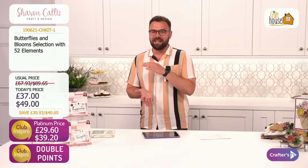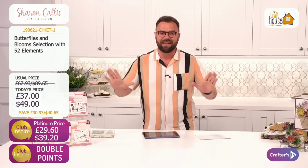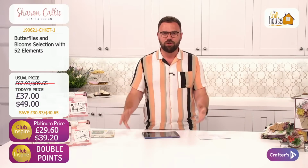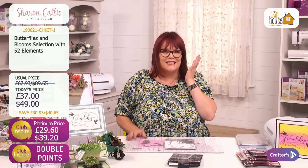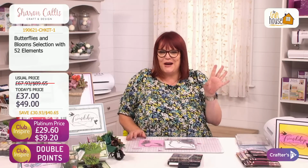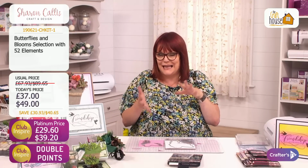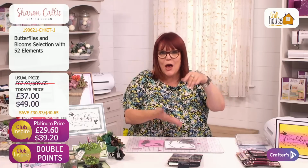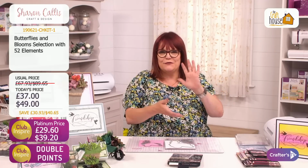$29.60 for Platinum members. Less than £30, less than $40 as Platinum members to get absolutely everything that you've just seen there. What a bumper collection this is, Debbie, of things that you're going to get so much use out of. And look at the price. I know. Crazy price for a vast amount. And again, these aren't little dies or scraps. They're big, massive, beautiful dies, and versatile ways of using them, dimensional ways of using them with that kinetic movement in them.